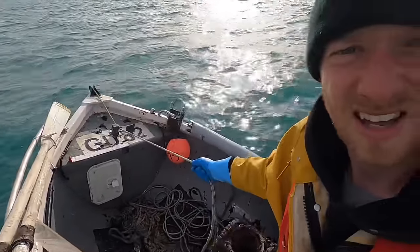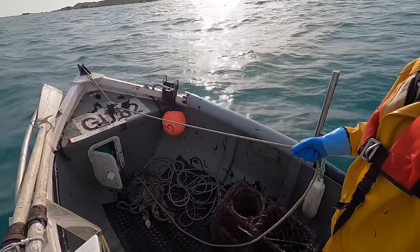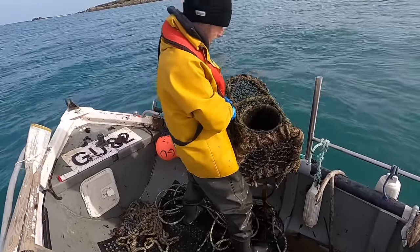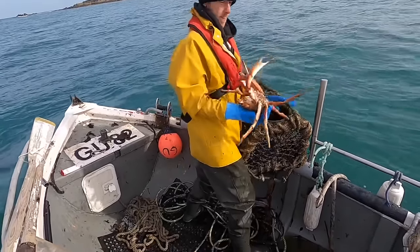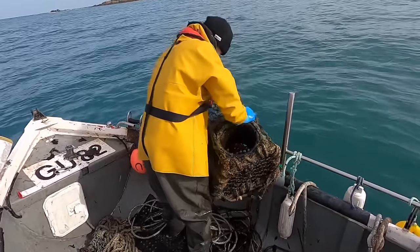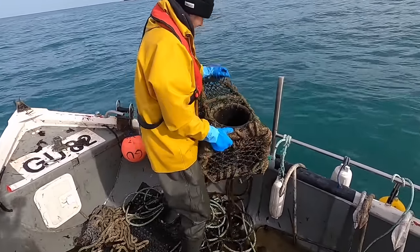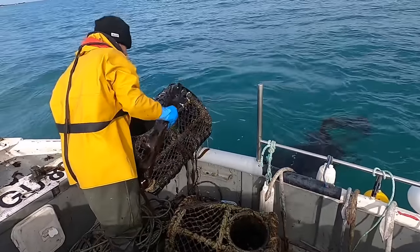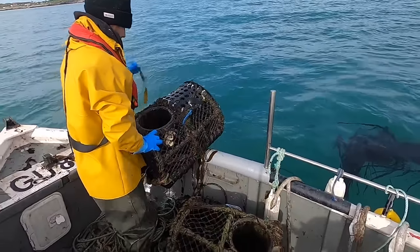Hooky. Nice keeper spider crab. That's more like it. That's more like the crab that I want to keep. That's a beauty, that. That goes in the bucket. Nice big spider crabs. That's why I kept these old pots. Handy to catch some spiders with. Just a rocky in there. That's about it. Not much in the pots today.